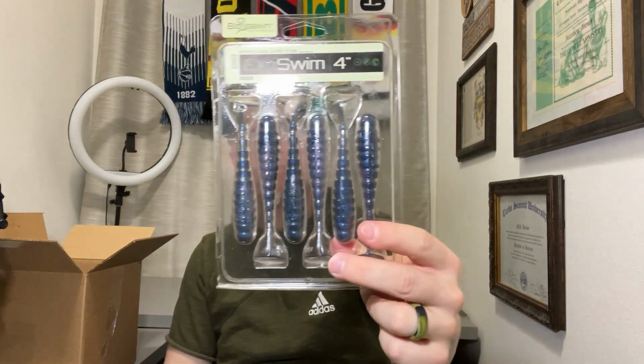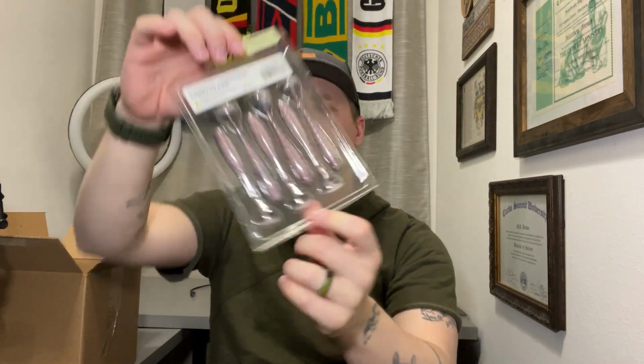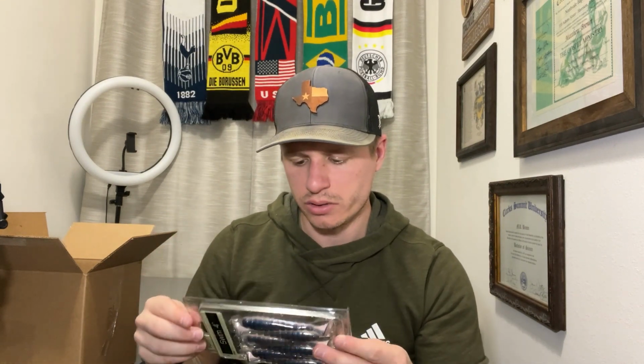Okay, first thing, let's see. Exo Swims, 4-inch paddle tail swim baits. These are Pro Blue Red Pearl. So you got blue on the top and what does it say, red pearl? Oh yeah, I can kind of see that as the light's going through it. The pearl or white on the bottom has a red translucence to it in certain lighting. So some red and blue looking swim baits.